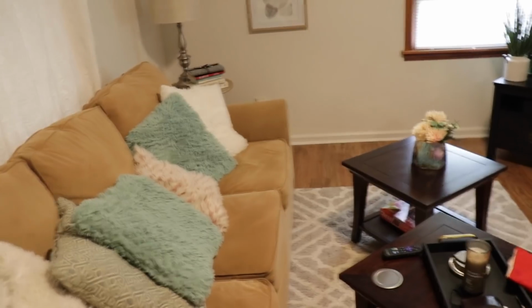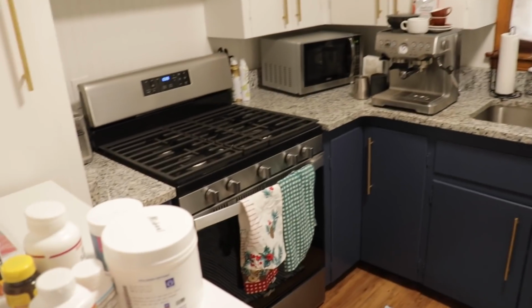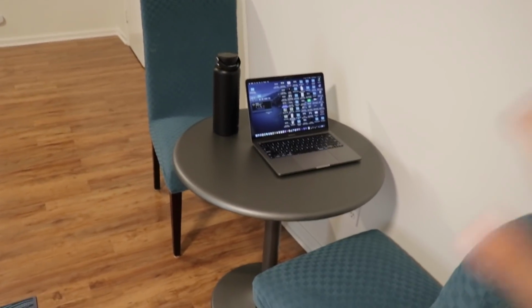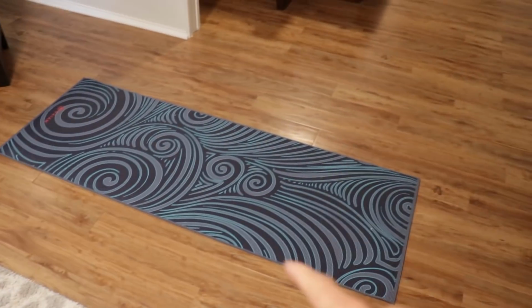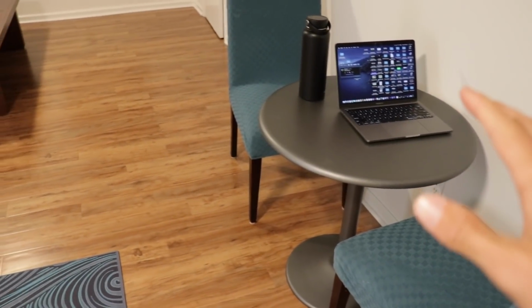So very ideal situation. Then on the right, we've got the kitchen, got everything I could need, the fridge, we've got a washer dryer, we've got the sink, we've got a microwave, we've got a cooker. We've got a little table here. This is where I do all my editing, where I eat my meals. Yoga mat. Already did my yoga this morning. Also, I had my eggs on toast that you guys saw in the previous episode.